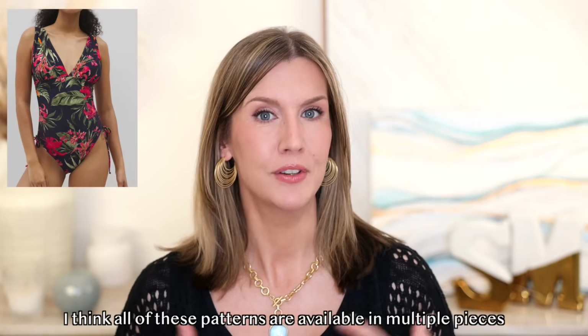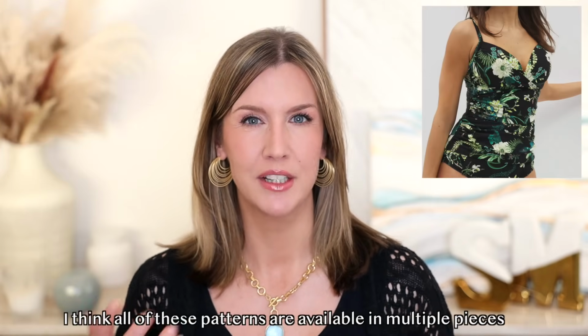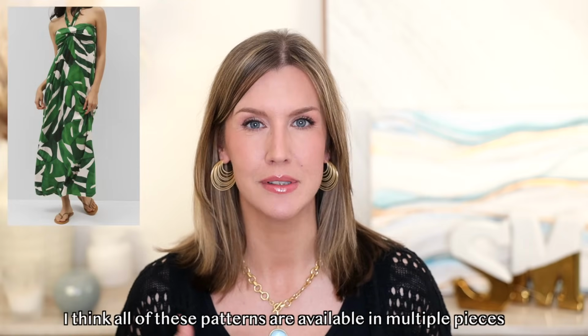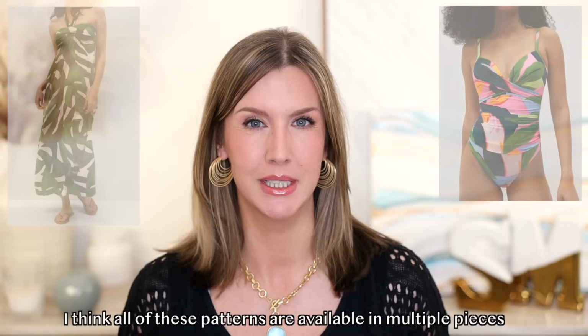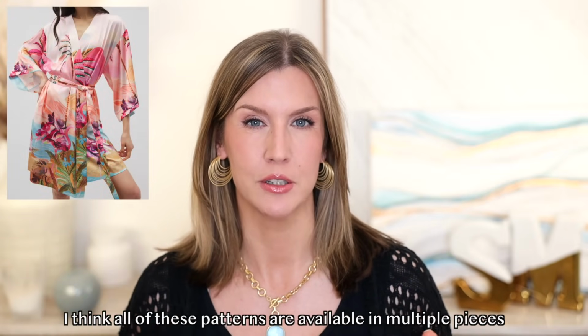So I actually have two of these now. I also bought a one-piece swimsuit that's so flattering in the same print. This is giving me those White Lotus Season 3 vibes. They have a few patterns on their website that are evoking that kind of moody, colorful, saturated feeling. I'll have a few of those patterns or pieces linked for you down below. I'll probably flash them here on screen.